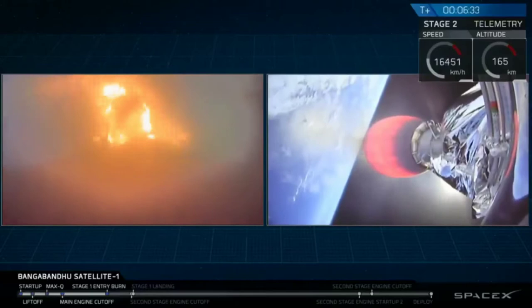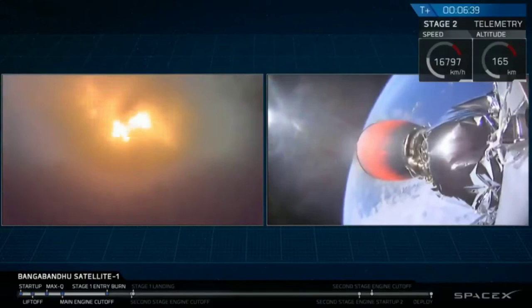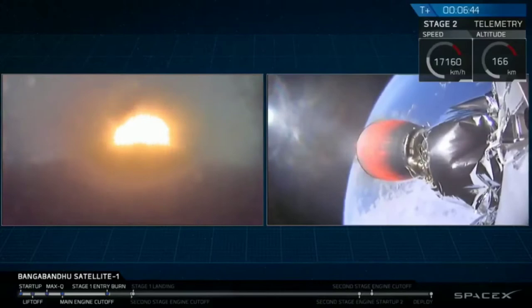At this point, the Falcon 9 first stage is actually only about 10% of the mass that it was on the pad, so it's pretty empty of fuel and liquid oxygen right now. So this entry burn is only going to last a few more seconds before cutting off. And there it is.